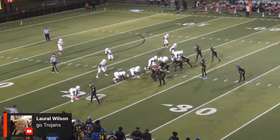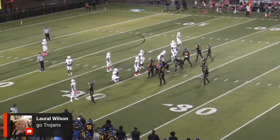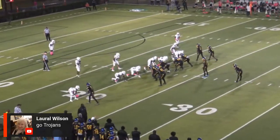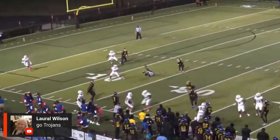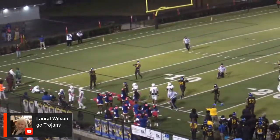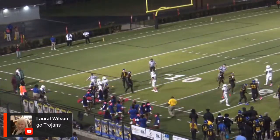Oh, there's one for the Trojans. Laurel Wilson. Go Trojans. Stops this time, throws it up to nobody. To nobody. Flag on the play.